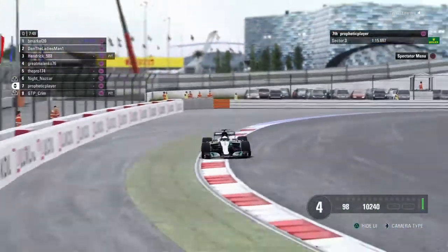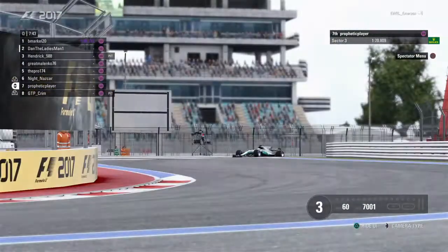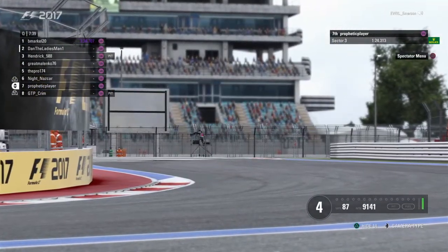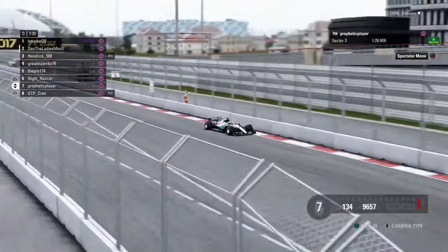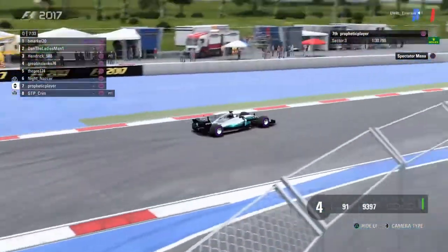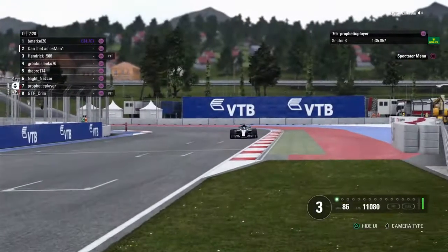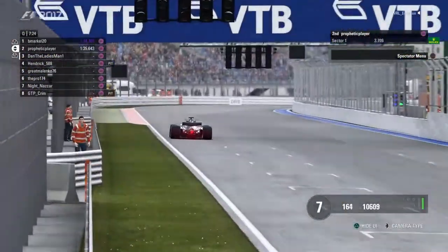We have Julian Van Buren in his first ever EWRL start. Coming around, he's going to set his first lap. First official lap in the Extreme World Racing League. He's been around for a long time, has always thought about joining the NASCAR series, never made the full attempt. Coming off of the final corner, 1:35.643 for Julian.